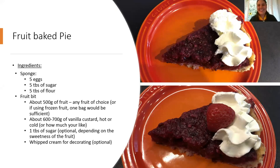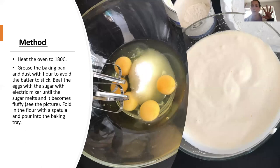Hello. Hi. This was actually a fruit cake that my mother-in-law taught me for the first time. So I didn't really know how to do it. But as you said, this one has five eggs and five tablespoons of sugar and five tablespoons of flour. So that's the sponge part that is baked. What is quite important, you showed it in one of the previous recipes, is how you have to beat the eggs. So you beat the eggs with the sugar, they fluff up in a bowl, and that's the end result.